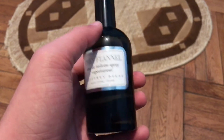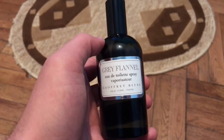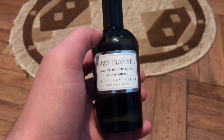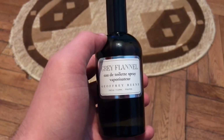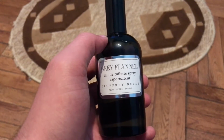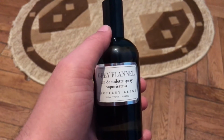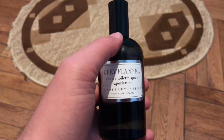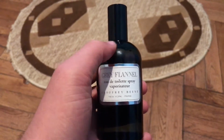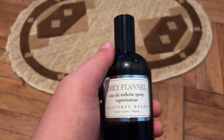So let me tell you the notes of this fragrance. In the opening, we have galbanum, neroli, petitgrain, bergamot, and also some lemon. In the middle notes we have mimosa, iris, violet, sage, rose, geranium, and also narcissus. And in the base notes we have vetiver, cedar, oak moss, almond, and tonka bean.